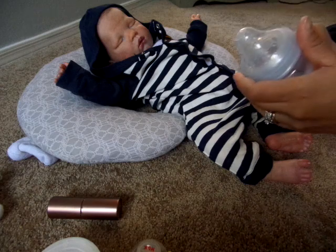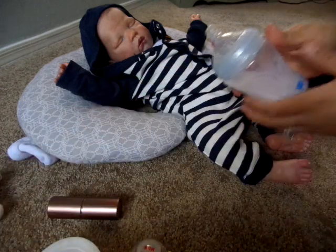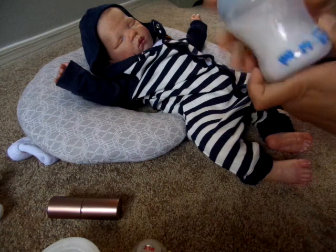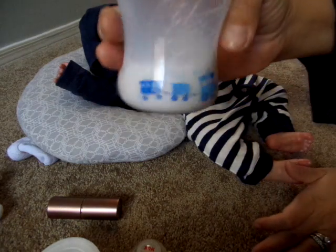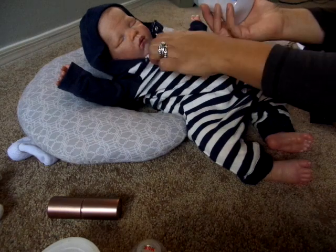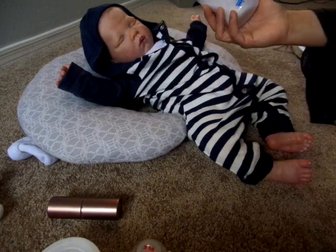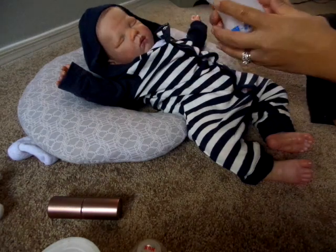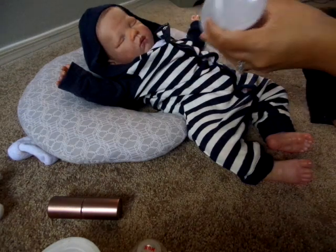So let's give him a little bit of his baba bottle. It has little trains on there. He only has two bottles, believe it or not. The rest are all girl bottles that I have. I have an Avent one that Katie gave me, that I have to modify for him.